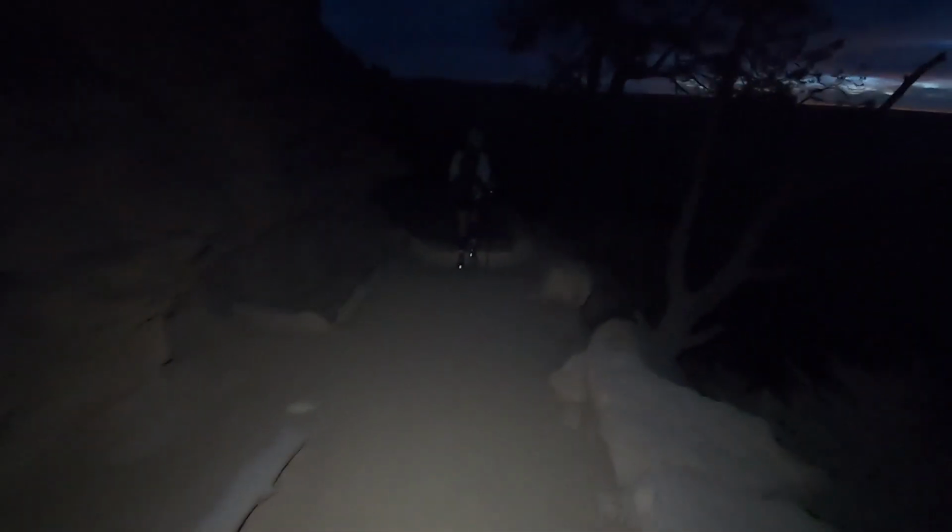See some other headlamps down there. We're off on our venture. Pray it goes well. There's the beginning of the sunrise coming up over the hills. Beautiful. Just walked through a little mini dust storm there. It's a little windy and definitely blowing up the dust off the trail.